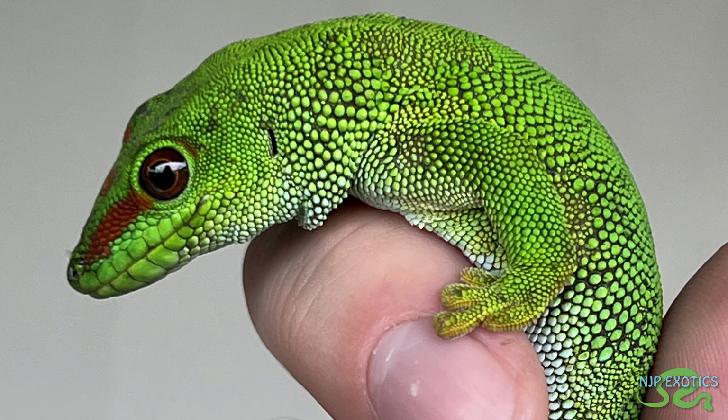When I was handling these guys, I was super careful, because they have really fragile skin that can actually tear away if you're handling them roughly, and I wasn't grabbing at the tail, because they can drop their tails. Now they can regrow their tails, but I was being really delicate with these guys.